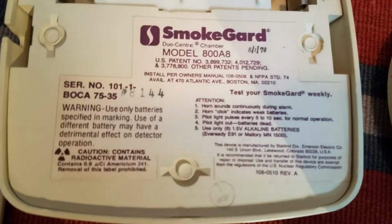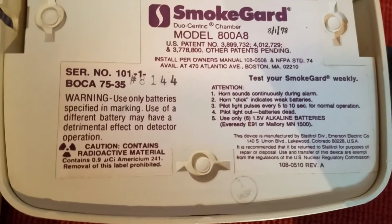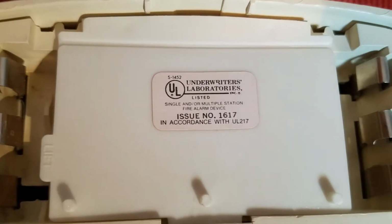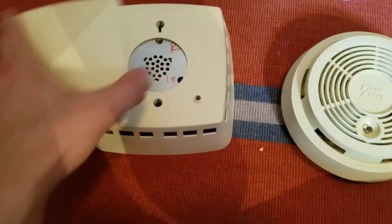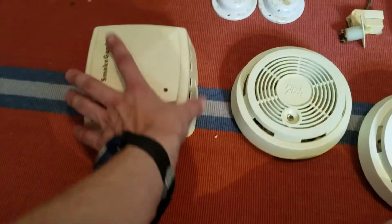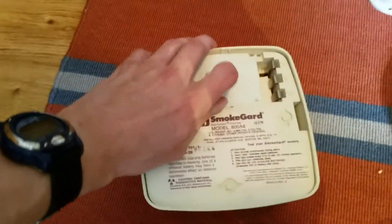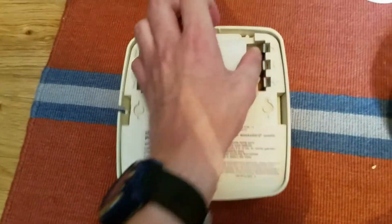So there's the back. Smoke Guard, model 800A. There's the UL listings. This one's issue number 1617. I'll have to look at my other video of my old one that I used to have and see what the issue number of that one was, because I'm fairly certain that this one is newer. So yeah, and this one also does have its battery cover drawer here that my other one did not have. It was missing.